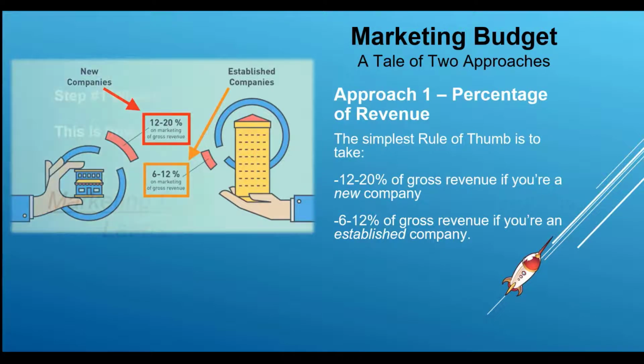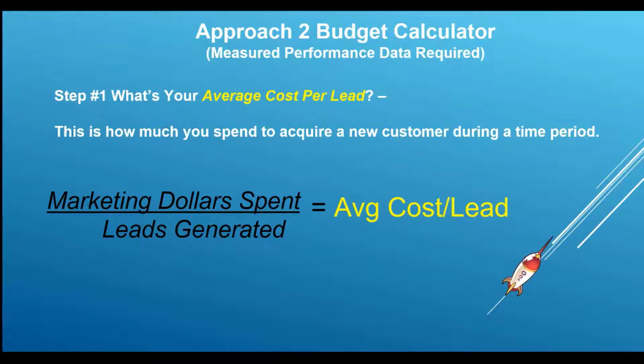Second approach, our budget calculator. This uses your growth goals according to that historic performance data and digs deeper into the math of all that. Now, once again, you have to have that performance data, all right? You have to have it. This is where Google Analytics comes into play, or any marketing reports, if you're working with a provider, a vendor, or freelancer, if they're providing those reports for you and you can see that data. This is where you actually have to have that data. But if you have it, you're in an even better position. So that's why you should strive to achieve it and get it in.